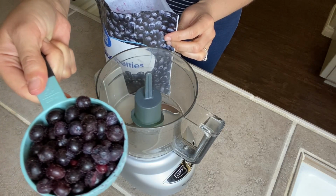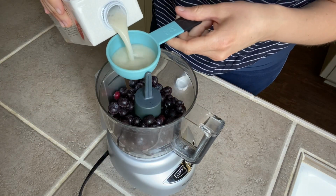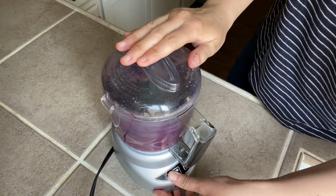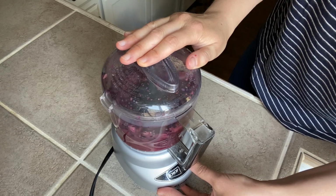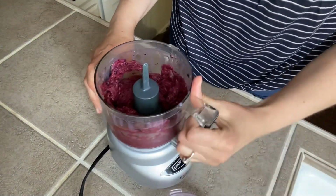Number 2 is my frozen blueberry ice cream. It's just 2 ingredients, 1 cup of frozen blueberries and 1/4 of a cup of oat milk, but any milk will work. Blend it together in a mini food processor and you have the perfect ice cream. No sugar necessary and it's delicious.